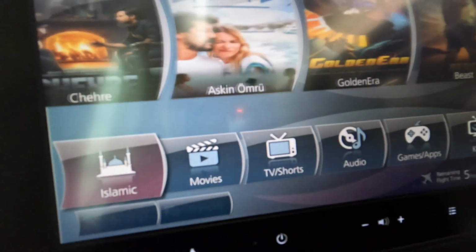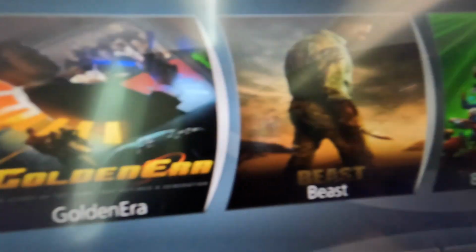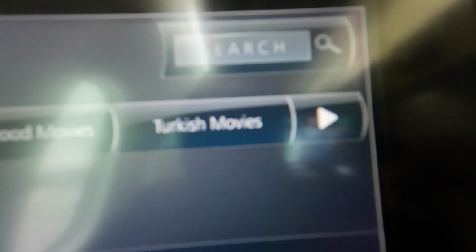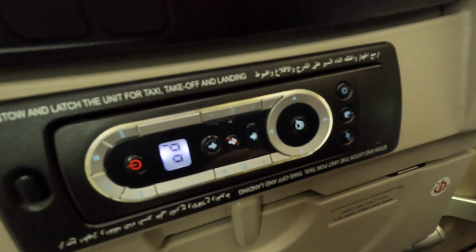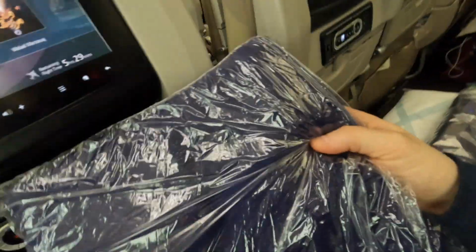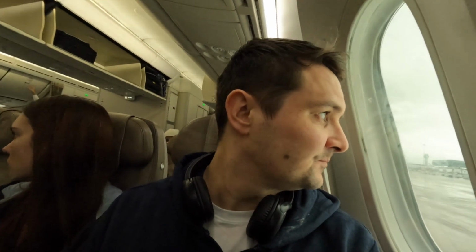Right, we've finally sat down now, so a little tour of the seat. Look, we've got Golden Era, Beast, and then we've got some movies. Hollywood movies, Hollywood classics, Arabic movies, Bollywood movies, and some Turkish movies as well. Down here we've got what looks like a stereo from a car in the 1990s that you get fitted in the bottom. All we need now is a little ashtray down here maybe, and then they've given us what looks like a blanket and a pillow. But apart from that, that's Air Saudia so far.